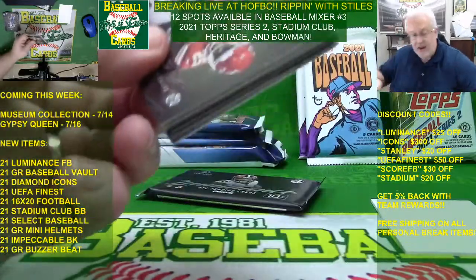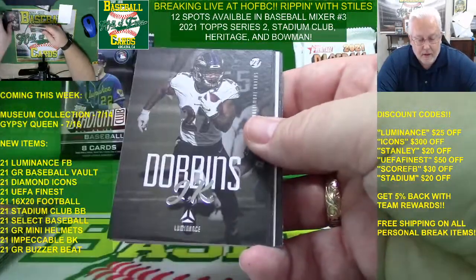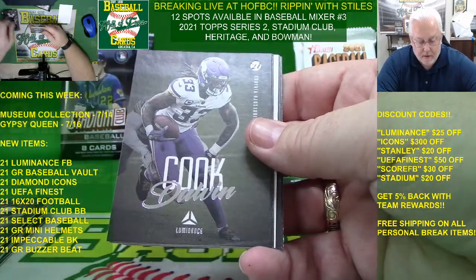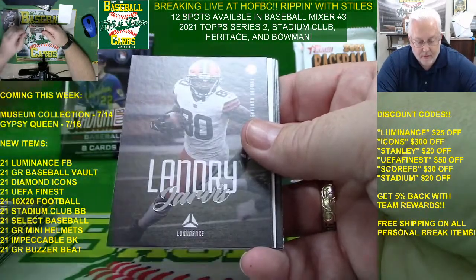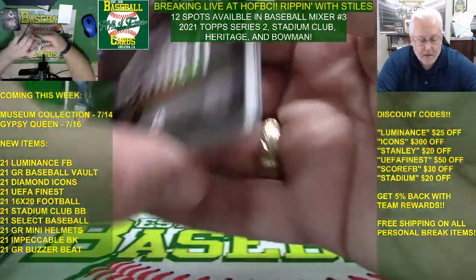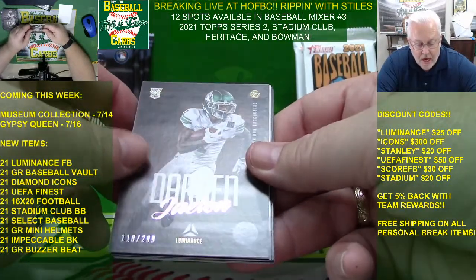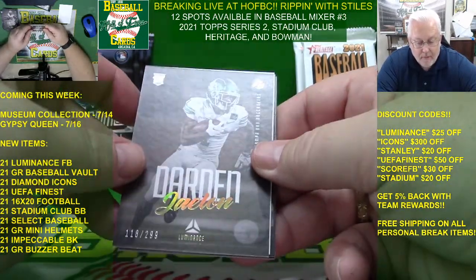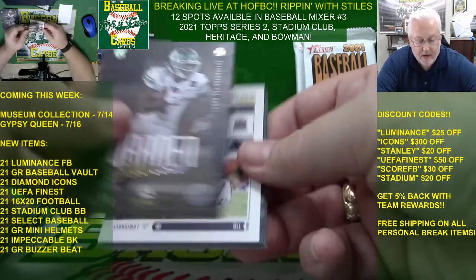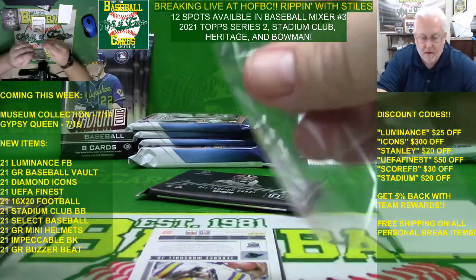Pack number three. Clyde Edwards-Hilaire, J.K. Dobbins, Dalvin Cook, a run on running backs. Finally a receiver, Jarvis Landry, Jalen Darden, Tampa Bay rookie, numbered 118 out of 299.